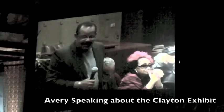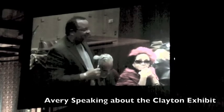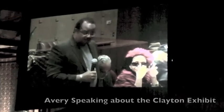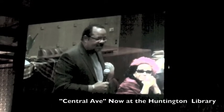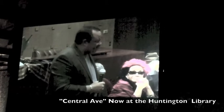We rescued that collection in February of '07, froze it for 6 weeks, and then brought it here. Now, the freezing decontaminates it of any pests and it deactivates mold growth, and you have to do the whole archival thing because we're really serious about what we're doing here. The exhibit at the Huntington Library is the first major presentation of Avery Clayton's collection since it was rescued, and it's a big deal to us.